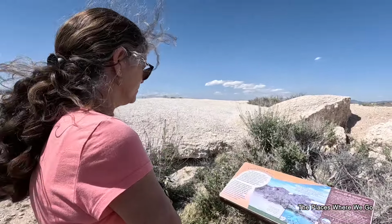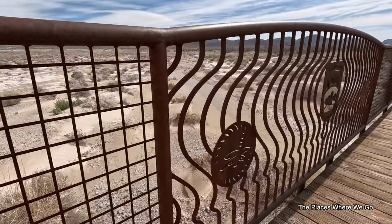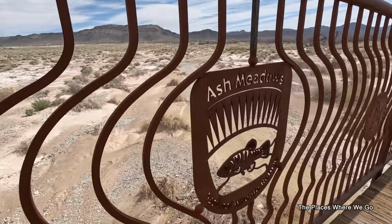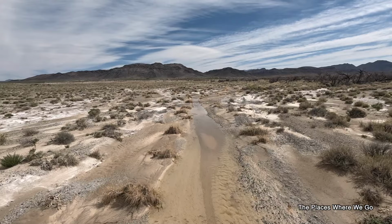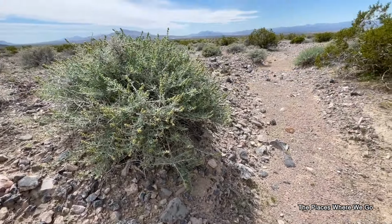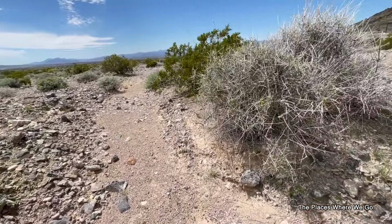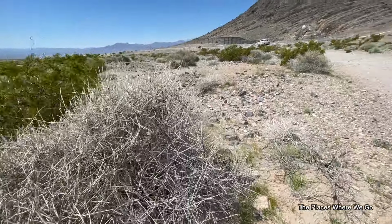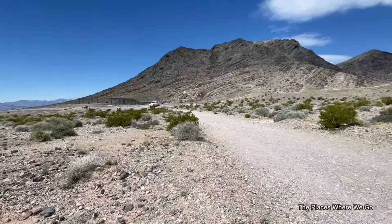So that concludes our latest adventure. We hope you enjoyed learning about the diverse ecosystem and rich history of Ash Meadows National Wildlife Refuge. And again, this is a great place to add to your list as another thing to do if you come out to Death Valley National Park. It's about 40 minutes to the east of the park, so it's not a difficult drive, and you do get to see just more beauty of the desert area.